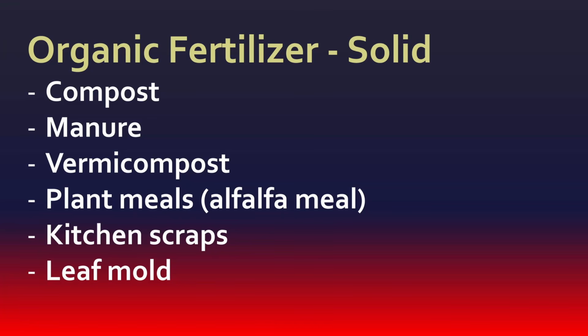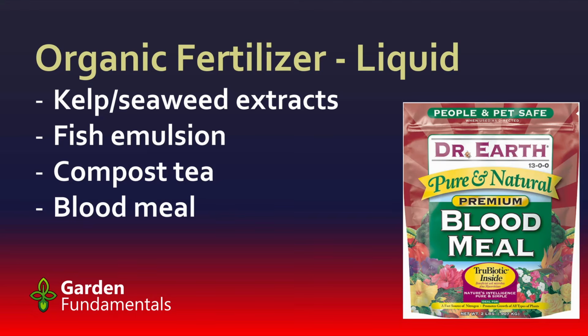Now, it turns out that when we look at these organic fertilizers, we can split them into two categories, the solid materials and the liquid materials. And those behave quite differently and give you different value in the garden. So here's a list of some of the solid fertilizers, things like compost, manure, various plant meals, and leaf mold. These are all solid materials because you can pick them up and hold them in your hand. They're actually solid.